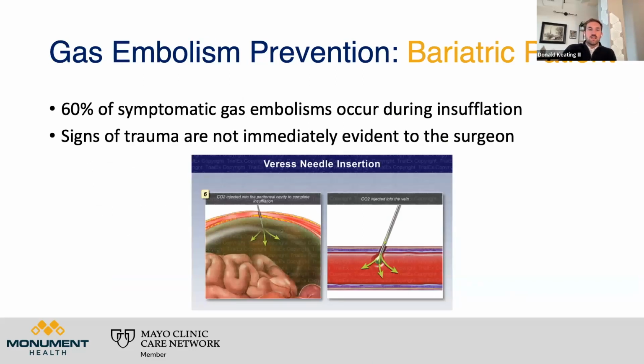So as we were saying, precaution and suspicion need to be there. You need to be vigilant during this aspect of the case, because this is where 60% of symptomatic gas embolisms occur, during the insufflation process. And you can see the reason for this is because the inferior vena cava can easily be damaged during the insertion. So we have the insertion here.